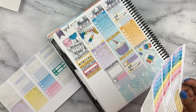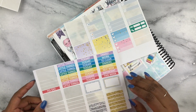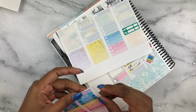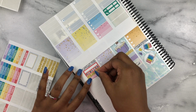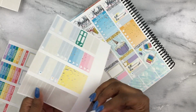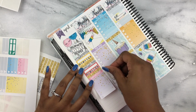So the headers for these weekly boxes are not going to match, which is fine. I'm just going to put probably an important. I always like to do an important. And then I'll use this purple weekly. And then what else? Yeah, that's pretty much it.